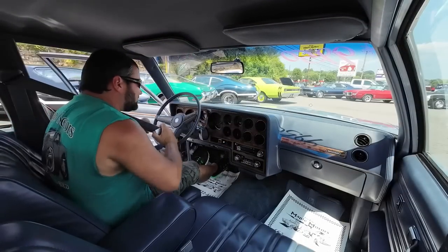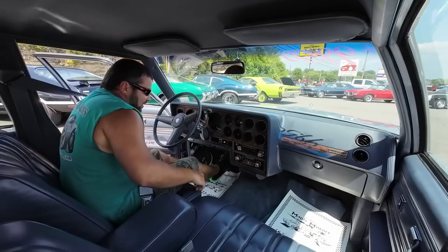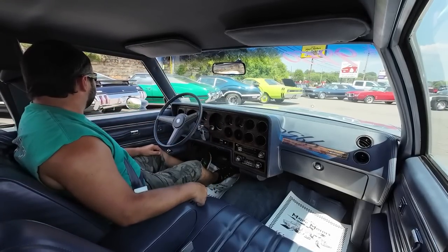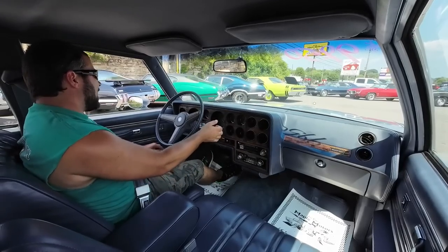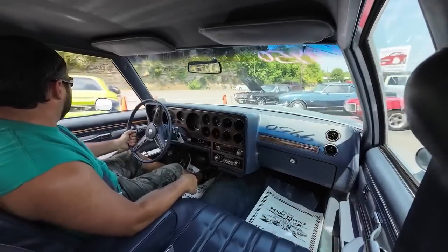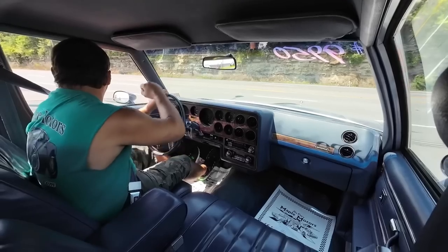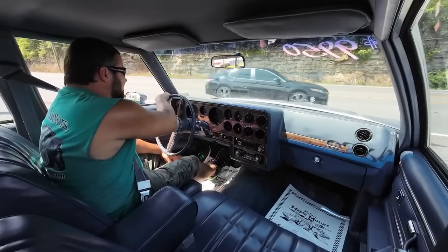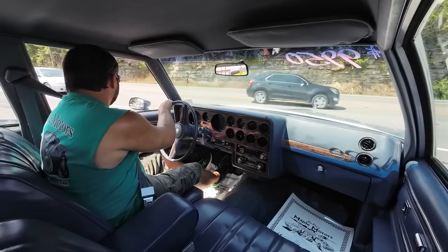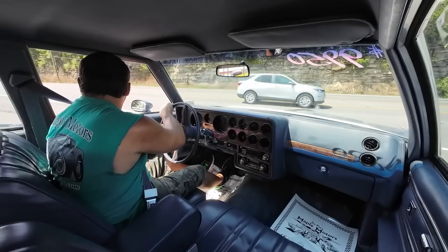Okay, guys, we're getting ready to take off down the road here. Of course, anything I see, you'll know about it. We'll see how this little station wagon rides out. Hit reverse, neutral, drive. This thing's pretty smooth as I'm pulling out. The little switch that I had to deal with over here wasn't working at first. I think it was losing a connection, but now it's perfect.